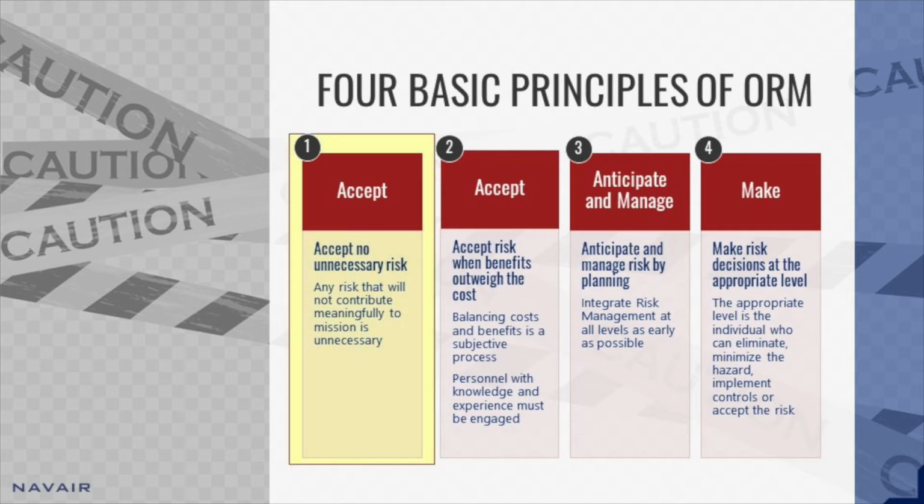Accept no unnecessary risk. Unnecessary risk contributes no benefits to the accomplishment of the task or mission. In other words, if you don't need to do it, don't do it. Everything involves risk. The most logical choices for accomplishing an operation are those that meet all the requirements with the minimum acceptable risk. Accept risk when benefits outweigh the costs.